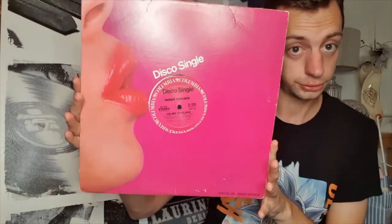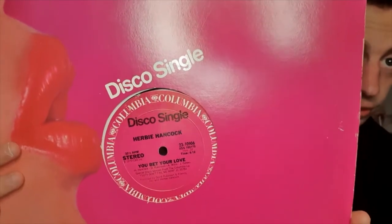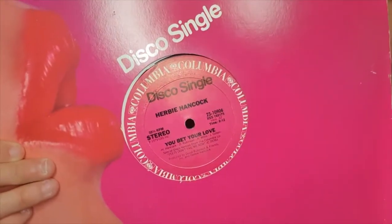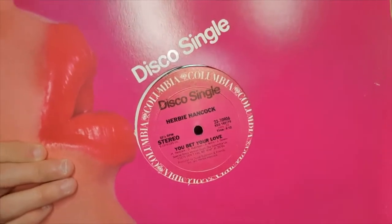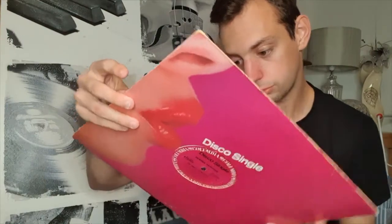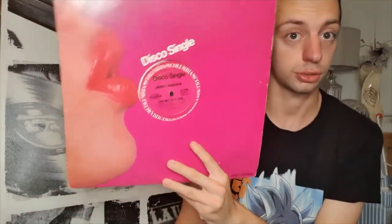And then Herbie Hancock, You Bet Your Love on 12-inch. It's a reissue on the Columbia Disco singles label. Anything that you find on the Columbia Disco label is actually going to be really good, and I quite like this Herbie Hancock track. It's also backed with Ready or Not on the flip side, I believe. What's the album it's off of? Oh yeah, Feets Don't Fail Me Now it's off of. So both of them tracks, so I'm quite happy to add that to the collection.